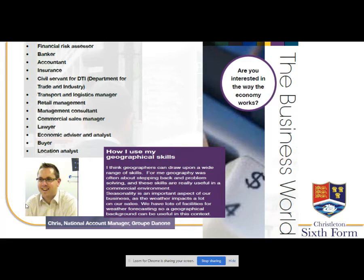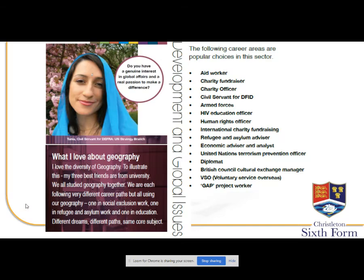The business world is where I myself came from. Before I was a teacher, I was an independent financial advisor, and I worked for Barclays and Santander, and I felt that the understanding that my geographical degree gave me really meant that I had a great understanding of the financial world and the interconnections between developing nations and investment, and also gave me a huge amount of business skills to be able to work in this type of environment. So it really does open opportunities to work in really our growing sectors in the UK.